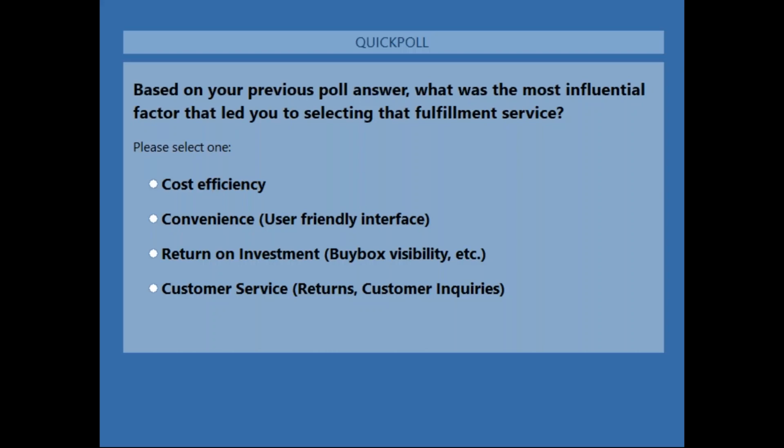And the question goes, based on your previous poll answer, what was the most influential factor that led you to selecting that particular fulfillment service? Was it cost efficiency, convenience in the sense of it was user-friendly, easy to access and integrate? The return on investment, meaning buy box visibility, increased exposure, whatever that may be, we want to understand that portion as well. And then customer service, did you need an extension of your business arm?